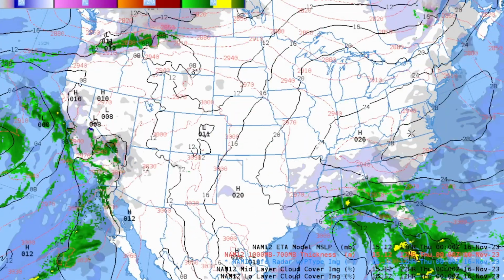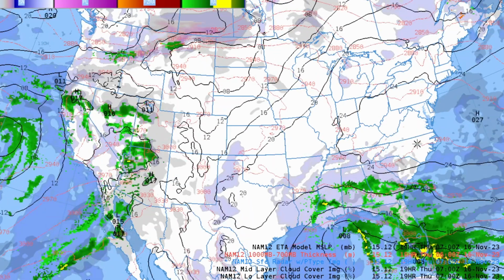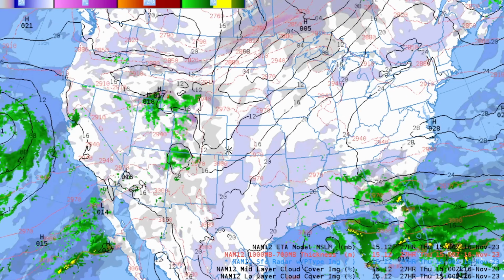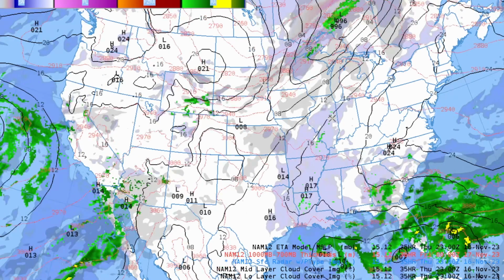So putting that together, you can watch your favorite part of the country. It's really too much to go through for everybody, but yeah, there's wave number one right there, and we're going to see a couple of pieces of energy start to come out going into Friday and Saturday. So anyway, we've got some cold air coming out of Canada, not very cold, but it will make a difference in parts of the northern U.S.